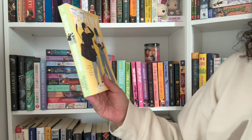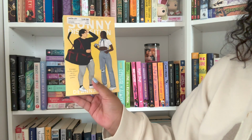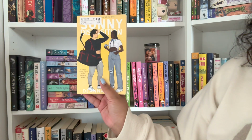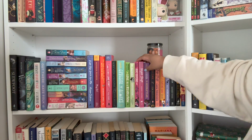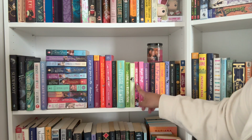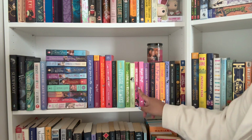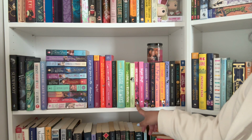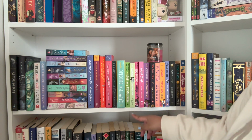So when I saw that it was on sale, which is not common that I see independently published books at used bookstores, I of course picked it up. Highly Suspicious and Unfairly Cute. I am 50% of the way through and DNF just because it wasn't specifically working for me, but I didn't unhaul it because I think I do want to try again and really get into that YA mindset.